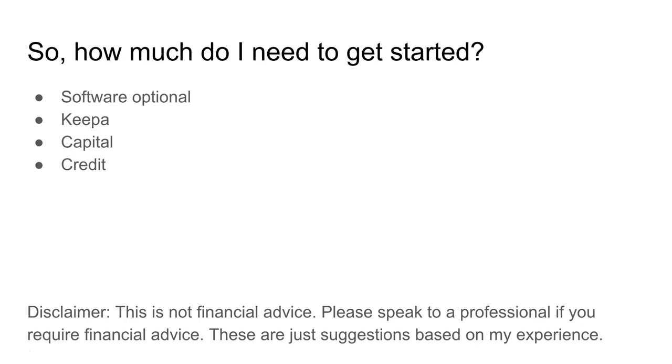Capital wise, so how much do you actually need? You need capital to buy stock. So in short, you can start off with whatever you want, but if you're not generating enough profit to cover your expenses for software, for your £30 a month fee, for your time, there's not really much point.